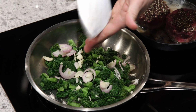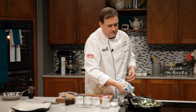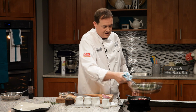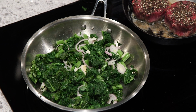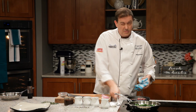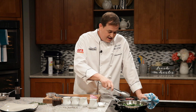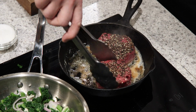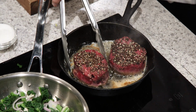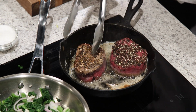Into our pan, let that sizzle away. I'm going to give that a toss here. Yeah, there we go. Have some fun. And then turn our attention to our peppercorns again. Probably about 50% of the entire spice inventory is made up of black peppercorns, or the volume in dollar figures anyway, because we go through so many of them in a restaurant. Turn those guys over. Very nice.